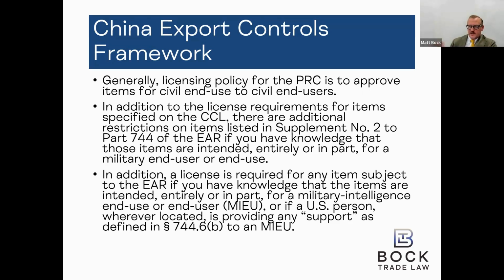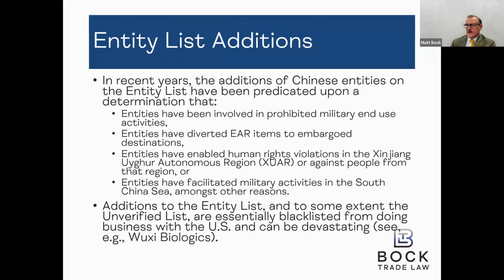Again, like I said, there's a focus on the civil military fusion and whether or not who you're sending it to has access or is linked to the government and the military complex. But again, assuming you can make a case for civil end use, most applications will be granted.